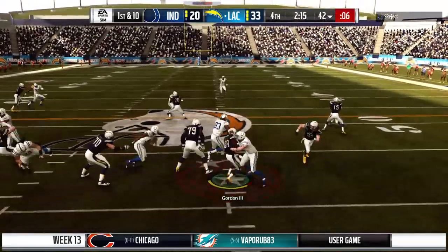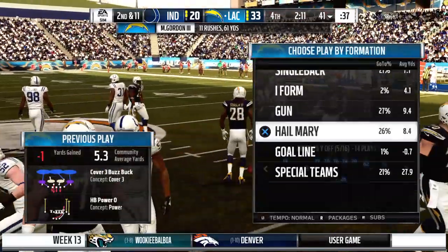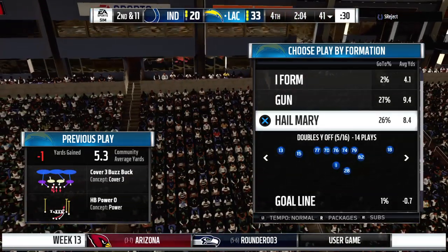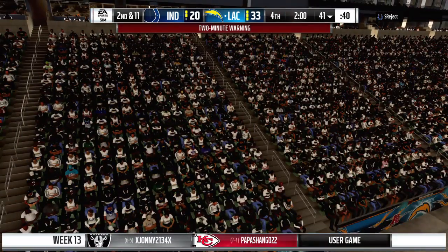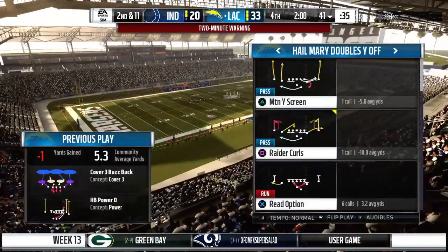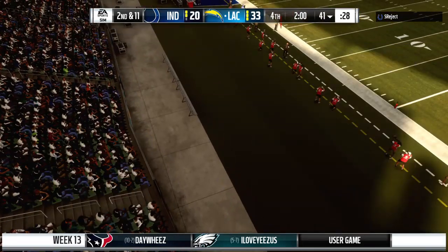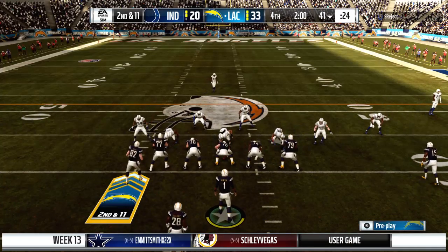They'll run it now out of the gun. And he'll lose yardage here. Back at the 41. It's a loss of a yard there, and now 2nd down. Time for a break. We'll come back to wrap this one up after this. You'd have to think likely another running play coming here. 2nd and 11.